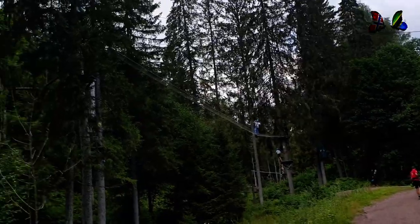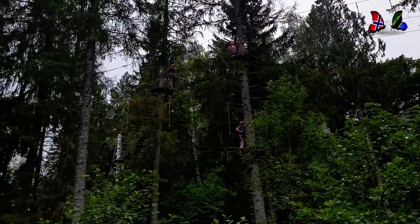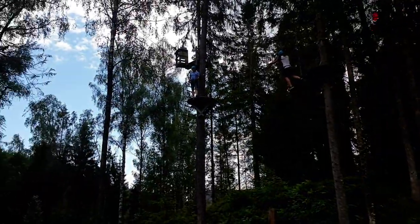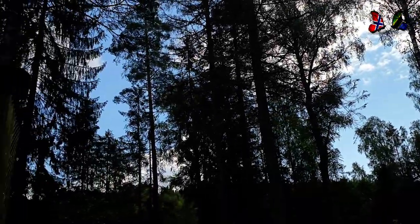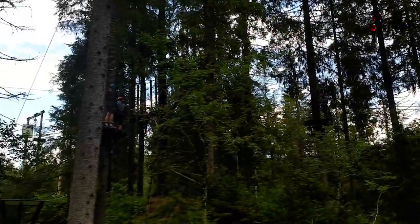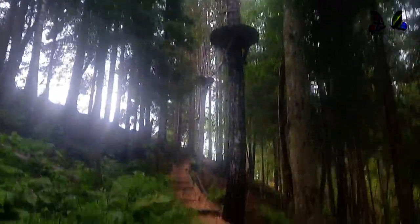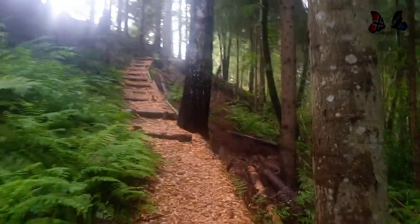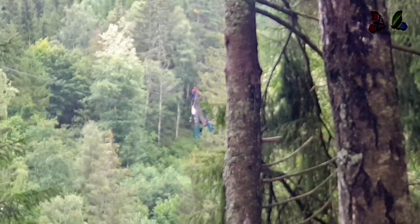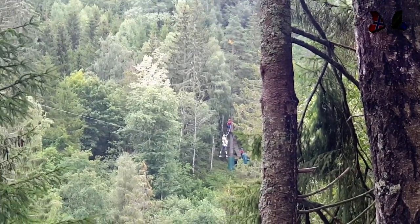So High and Low, or in Norwegian Høyt or Lavt, is a climbing park located in the same area as the glass cabins. It has challenges of various degrees and for all ages. My daughter Maya is 140 centimeters in height, so she's allowed to join. There's a certain height below which it is not allowed. So you can check the courses and see which one fits you.